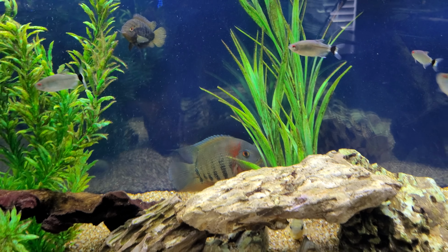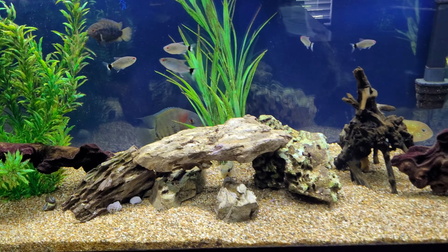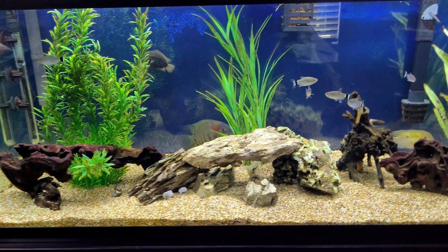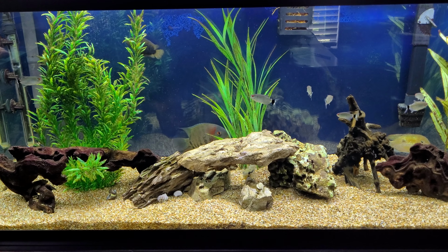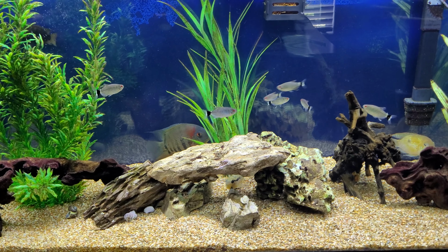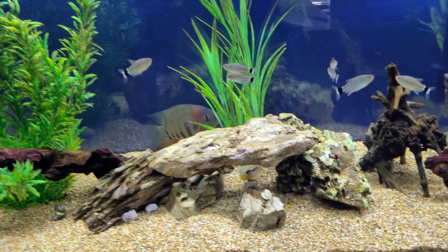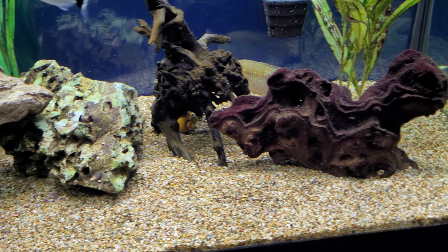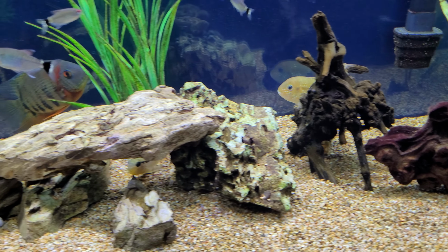So this is it. Driftwood, dragon stones, and river sand, they call it, but it's really a fine gravel type sand. I like the natural look, so that's what's in this tank.